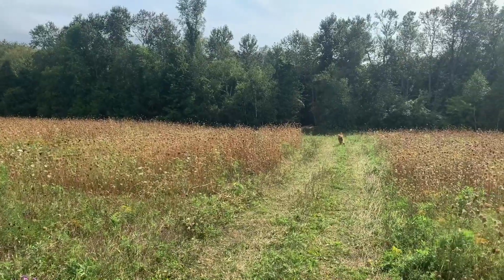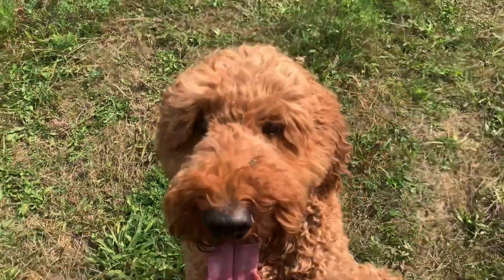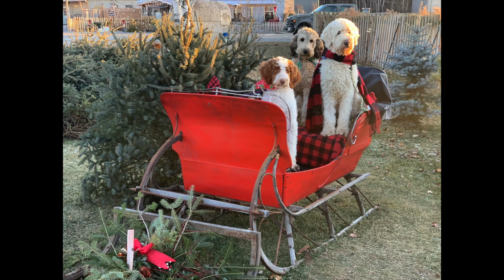Exercise. Give your dog companionship. A fenced yard with a doghouse is a bonus, especially for large and active dogs. However, dogs should never be left outside alone or for extended periods of time. Dogs need and crave companionship. They should spend most of their time with their family, not alone outside.